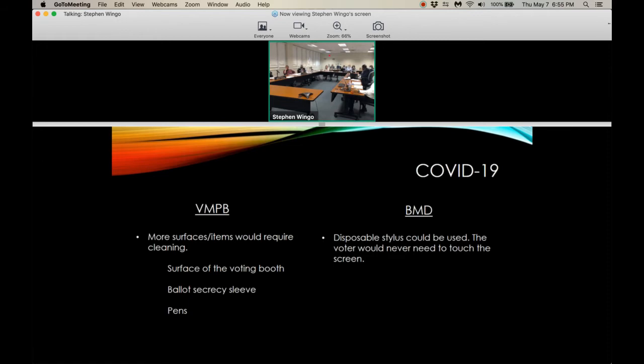With ballot marking devices, the voter in most systems never needs to touch the machine. We're testing disposable styluses now. So, COVID-19, we're not sure where that's going yet.